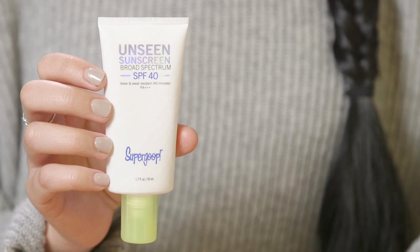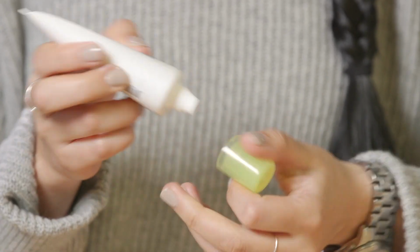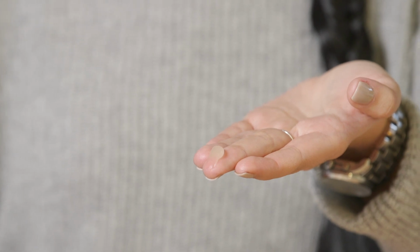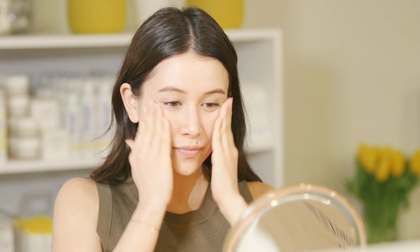Okay, so how do you use this? Well, you would apply this as the last step of your skincare routine. So that means after serums or moisturizers. And if you're using this as a primer, then you would wear it before your makeup or foundation. Now, you also have to ensure that you're using this as a part of your SPF wardrobe and are layering it with other SPF formulas so that you get adequate protection, which equals about 1/4 teaspoon of sunscreen formula for your face.